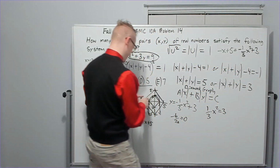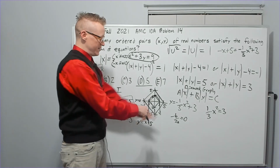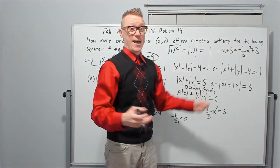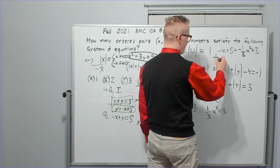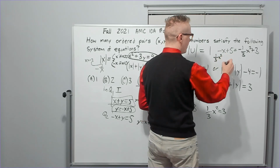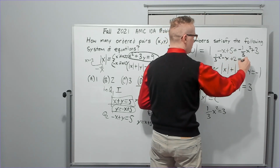If this has solutions, meaning if this comes over and hits this bar right here, then this will have a solution. It'll have an x value where that happens. Let's see if it does. If I move the 1/3 x squared over, I have positive 1/3 x squared minus x, move the 3 over to get plus 2 equals 0.